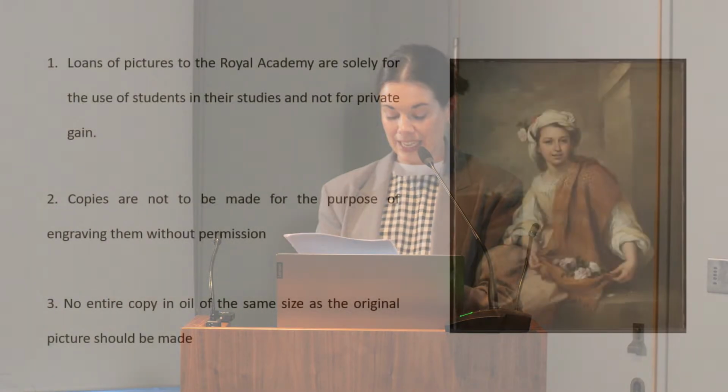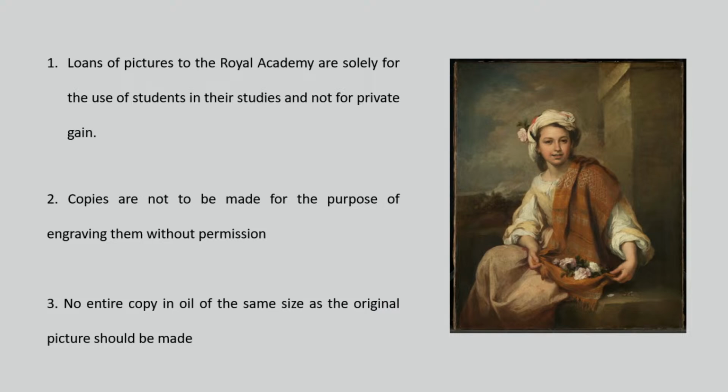By the 1830s, there was great panic among the keeper and trustees of Dulwich Picture Gallery because copies were really getting a little bit out of hand. An artist and Royal Academician called John Jackson had made a one-for-one copy in oils of Murillo's Flower Girl, no surprise there, which he had actually sold at quite a considerable price.